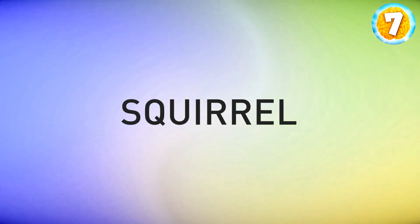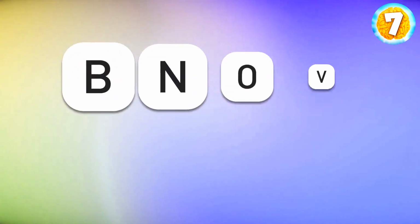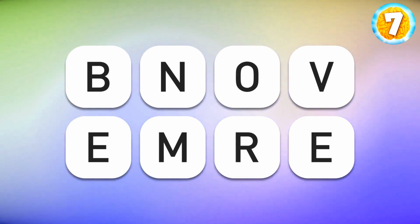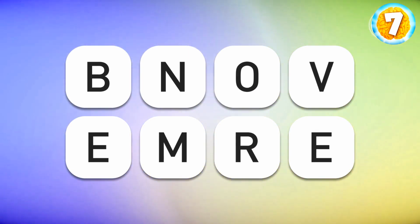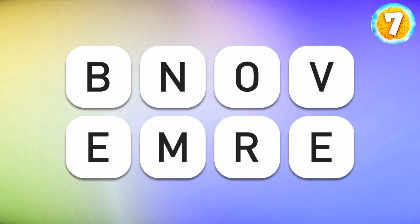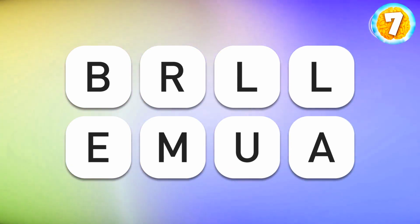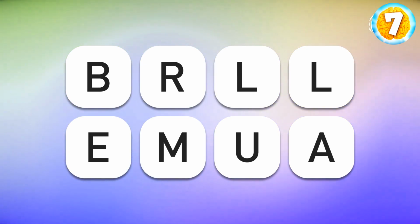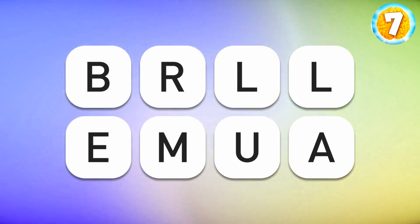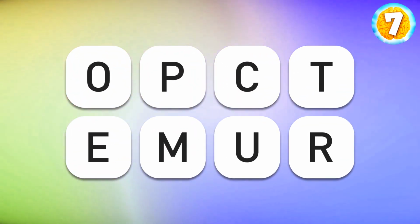Right, this is squirrel. By the way, squirrels' front teeth never stop growing. The next word is often cold and rainy, but it depends on where you live. That's the month of November. Brr! The next thing can really help you out in November. That's right, it's umbrella. You're doing great, but will you be able to crack this one?